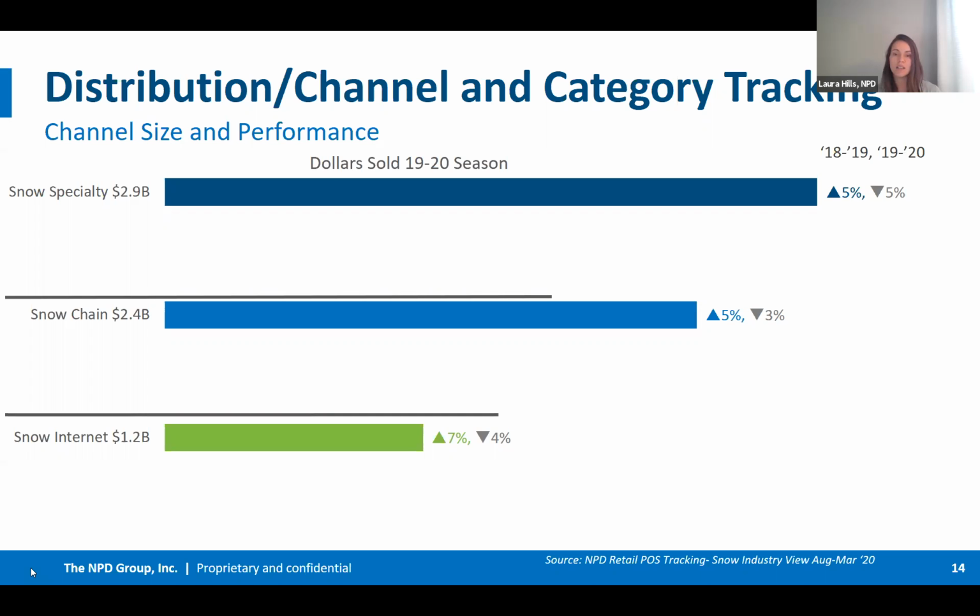And then lastly, snow internet actually trended faster than the other two channels this past season, which is some of what we've seen out of e-commerce across all industries. But it wasn't insulated from the decline we saw within the total industry. So counter to several other industries in the US, internet business in snow was not a booming segment going into the pandemic. And we'll talk about what impact the store closures had on it in March specifically on the next slide.